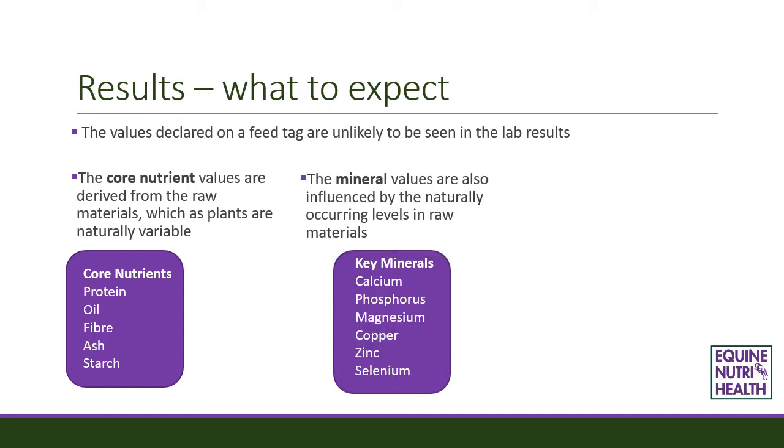The mineral values are also influenced by the naturally occurring levels in raw materials. The dependency of each mineral on contribution from ingredients is, however, highly variable. Some minerals are provided dominantly by the vitamin and mineral premix, such as zinc and selenium, and can be more consistent. Minerals listed in the additive section of the feed tag are just the minerals provided by the premix and do not include any natural levels provided by the raw ingredients.